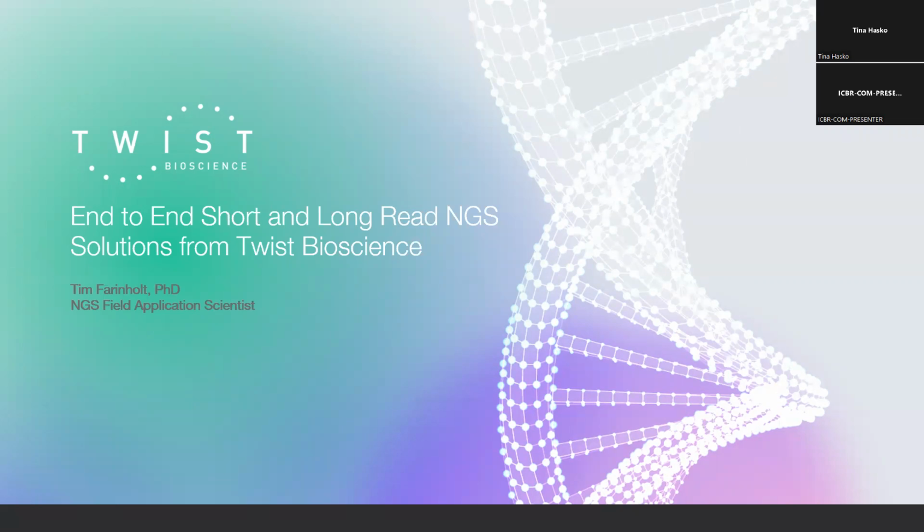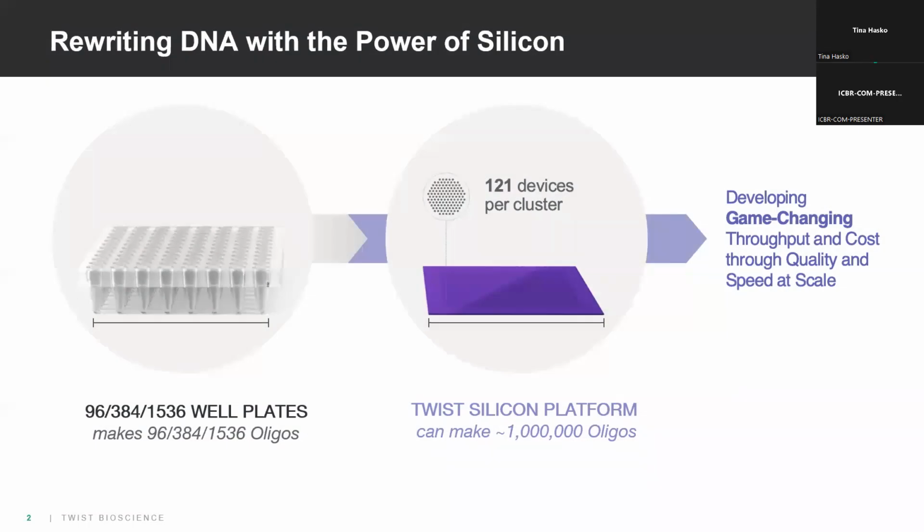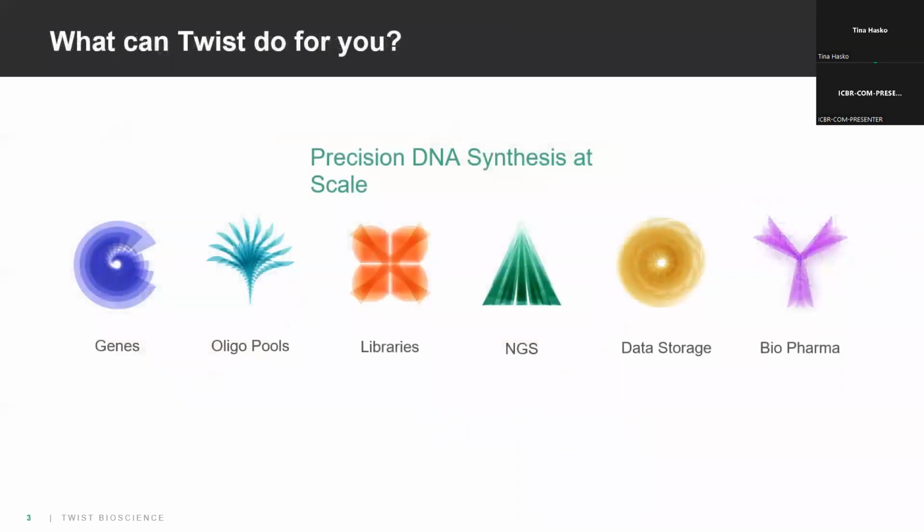So what makes Twist better than other DNA synthesis companies? Well, we pioneered this silicon-based platform that allows us to miniaturize oligo synthesis. So in the space where we would usually be able to generate 96 oligos, we can generate over a million. And it also is highly accurate. So these two things combined lead to our ability to move into very different spaces throughout science. We have our synthetic biology department where we can deploy oligos to create clonal gene libraries.